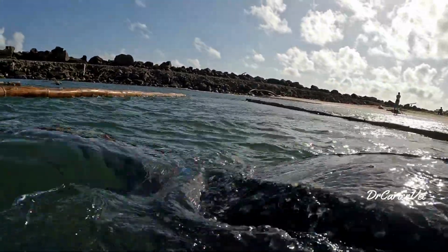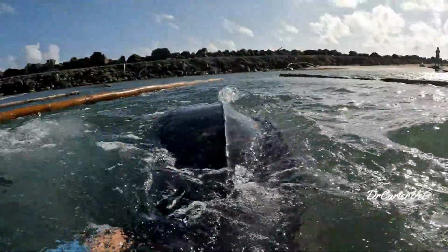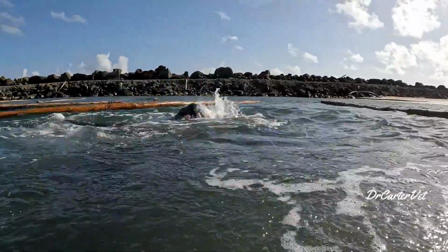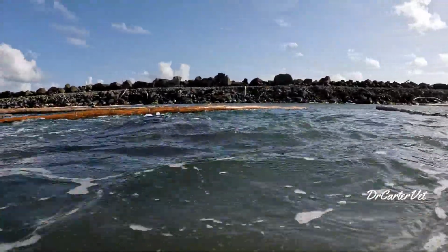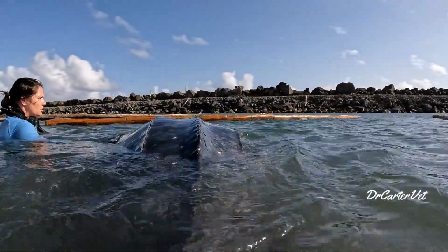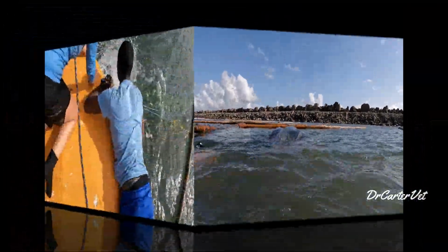This is a good time to remind everyone that this is a live wild animal and a very large one. So approaching a turtle in a situation like this could be very dangerous both for you and the animal. However, Kate is experienced and she knows exactly what to do in this situation. She's keeping away from the ropes so she doesn't get entangled as well.